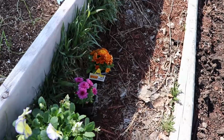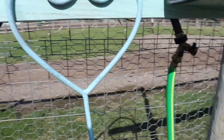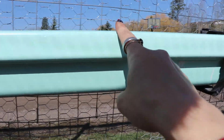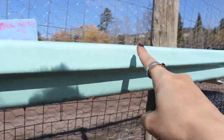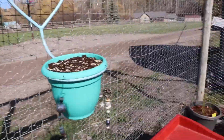And of course some flowers, some violas and some mums, because I'm a sucker for flowers. White marigolds, black king pansies, white marigolds, black king pansies, white marigolds. Again, because I'm a freak like that.